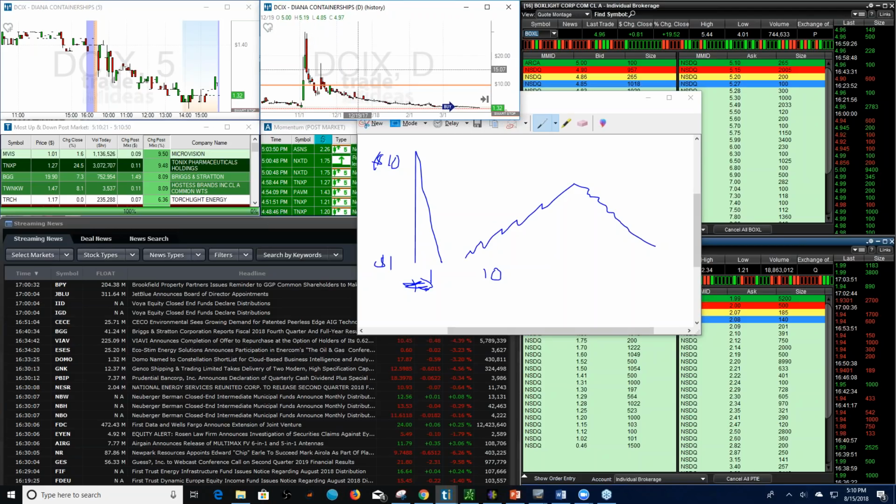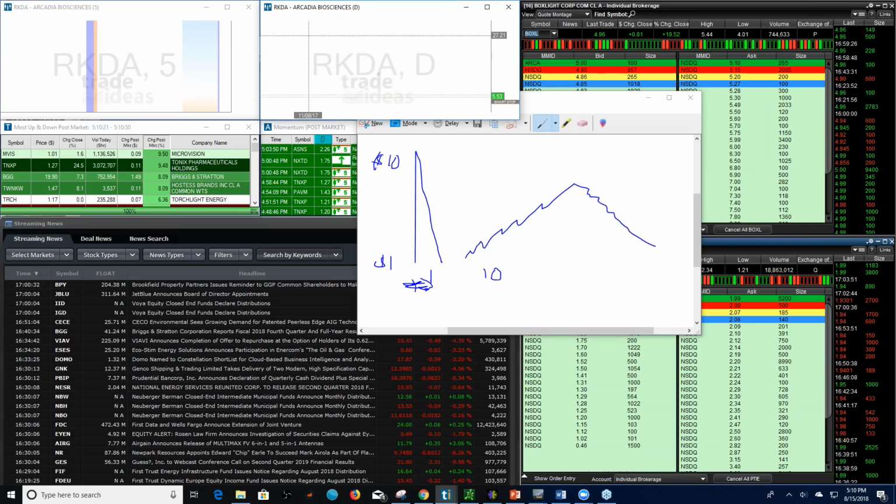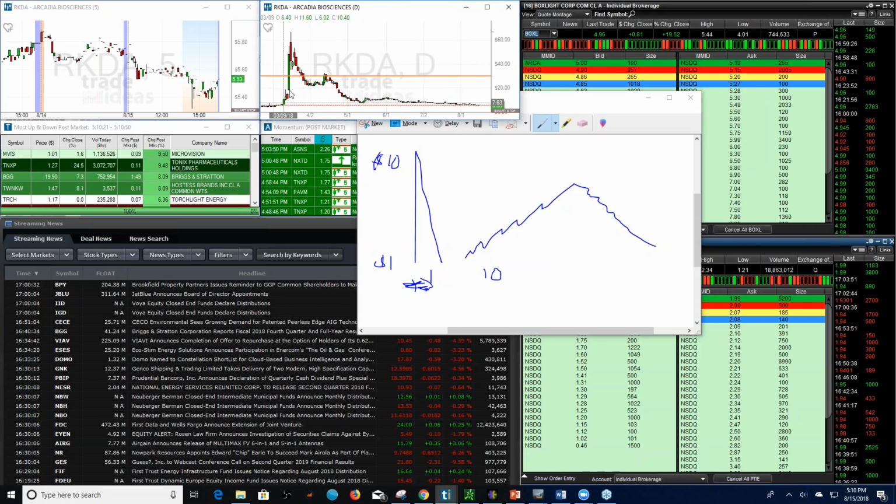Stocks that are a little bit bigger in float can be a little bit more consistent and not have as much of a rapid drop. But again, DCIX, you're going to be making a lot more money in a quicker amount of time. If we play RKDA, we're going to be making a quicker amount of money in a quicker amount of time. But if you're late, if you chase, if you don't have discipline, if you let emotions take over, what's going to happen? You are going to get caught, and that's when you're going to lose.